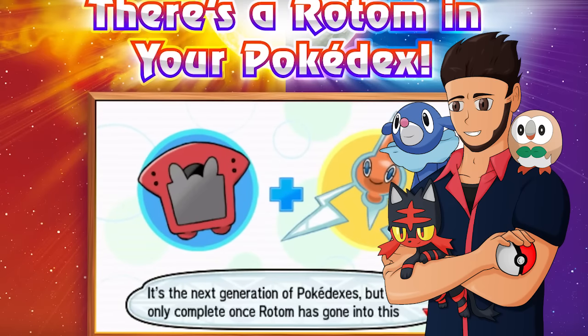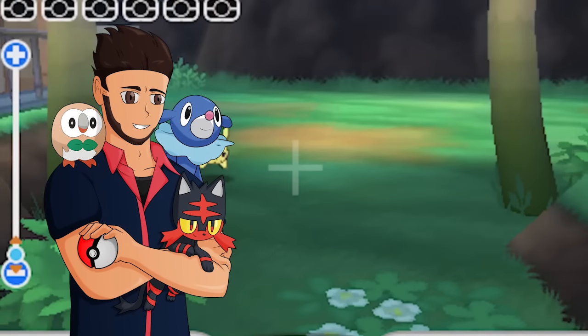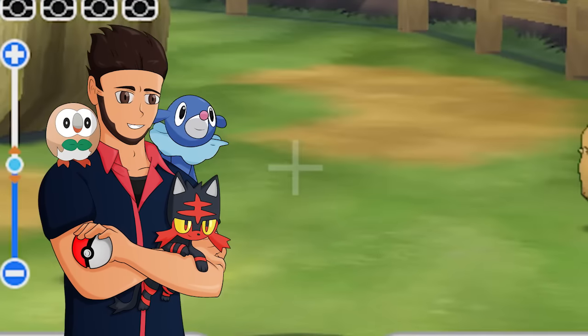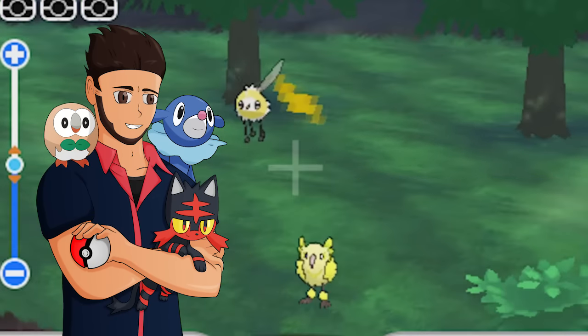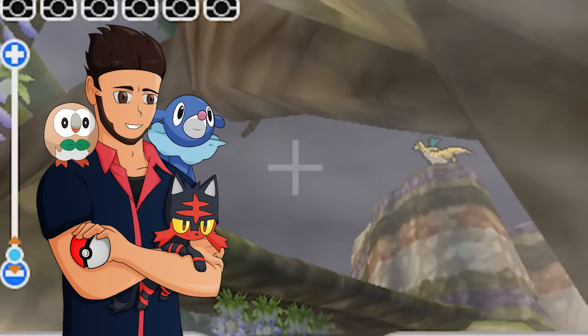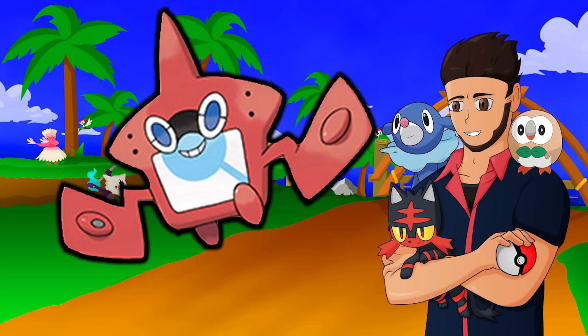The Rotom Dex also comes with several other cool features, such as the ability to take pictures with one of its apps. This itself is a really awesome feature, and it completely reinvents the camera guides that you'd find all around the region in X and Y. This way it allows you to do it all yourself and actually feel like you're the one taking those pictures as memories on your own camera, or Rotom.